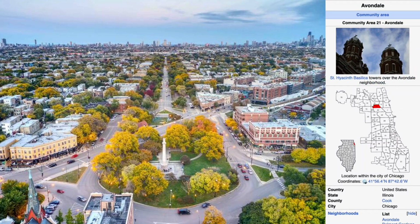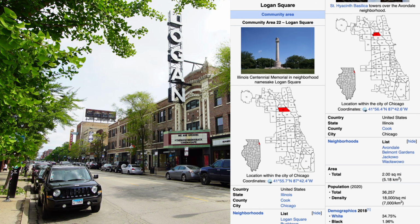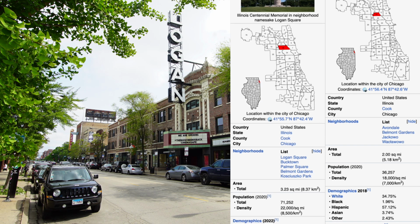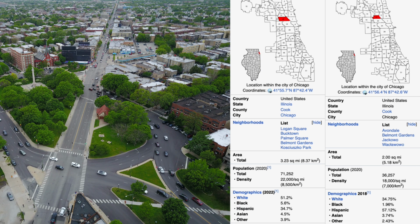I would say even Avondale and Logan Square are good ones too. Those I would recommend having a car. It's less walkable, but still very family friendly, chill neighborhoods, still packed with some things to do.